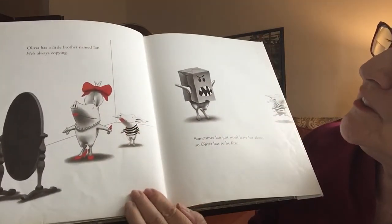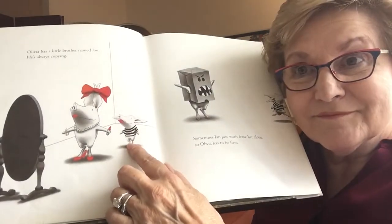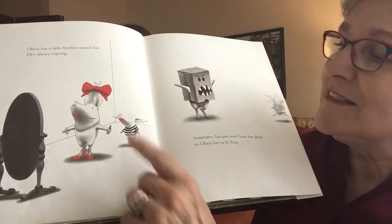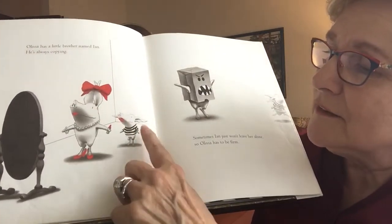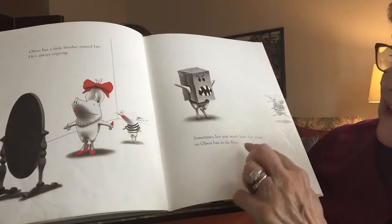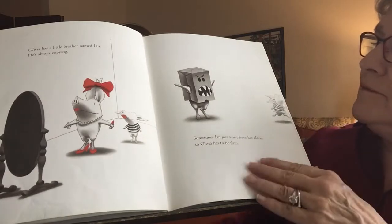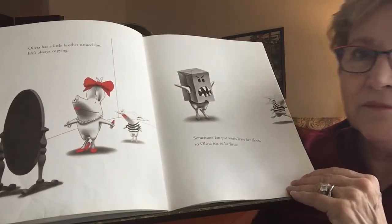Olivia has a little brother named Ian. He's always copying. See, she put red lipstick on, and there's Ian with some red lipstick too. Sometimes Ian just won't leave her alone, so Olivia has to be firm. Look how she was firm with him.